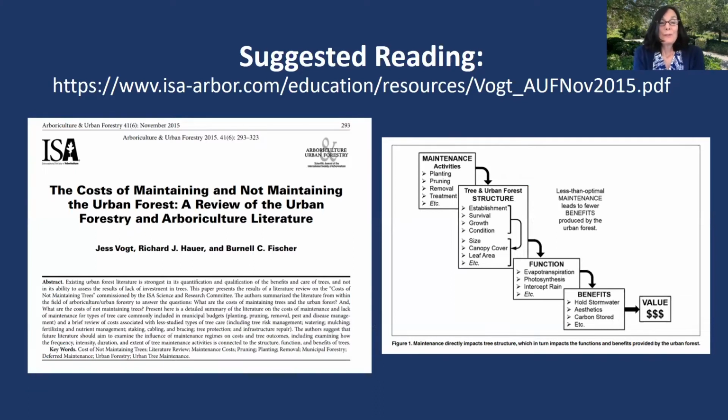Again, for those of you that want to take a deeper dive, here's a paper that was published in 2015. It's on the costs of maintaining and not maintaining the urban forest, a review of the urban forestry and arboriculture literature.